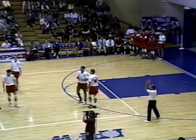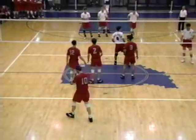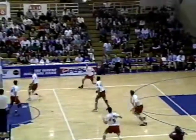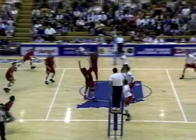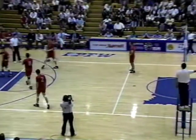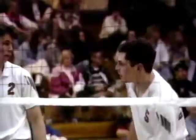Bengoa up with it. They got a shot here at putting a run together because they're going to need it desperately. Here's a bad pass. Reimer with a roll. Potter going cross court. Oh, that ball looked like it was down, but it's dug up. Oh, and what a play that was. Romano coming up with it. Nice play.